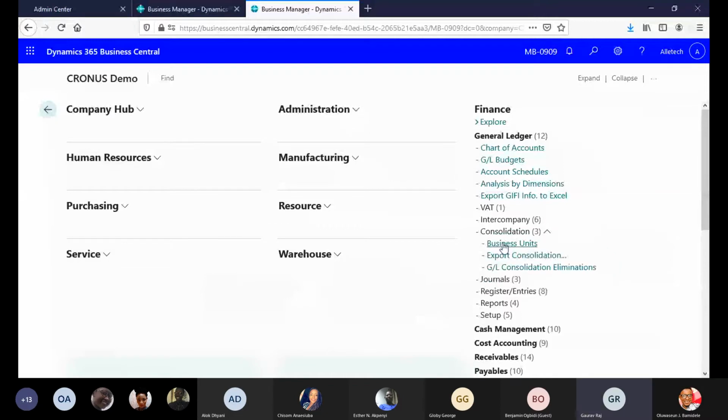And you can have a GL consolidation, which means consolidation and elimination. When you are required to generate the report for the group, you can use this feature to generate a consolidated trial balance, run it, and submit it to your management.